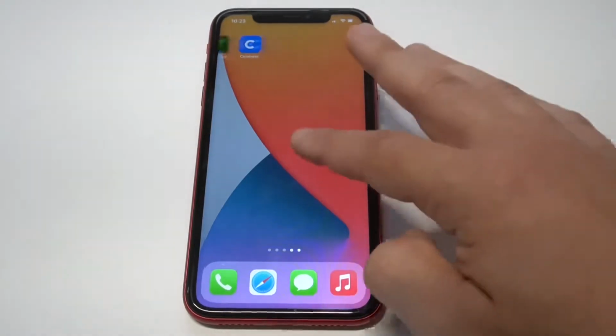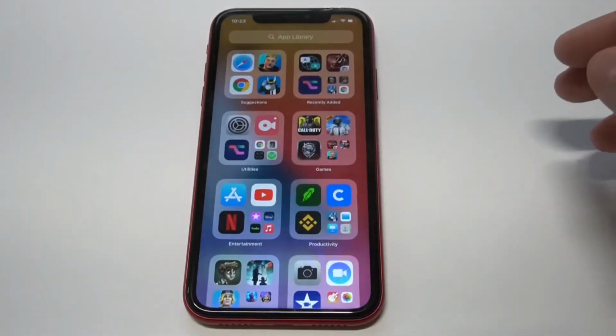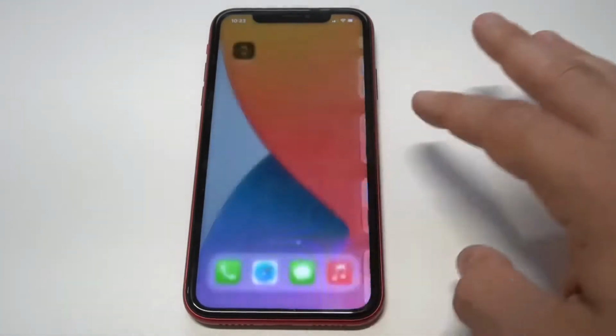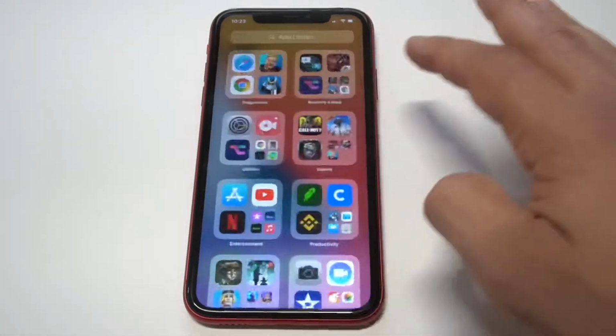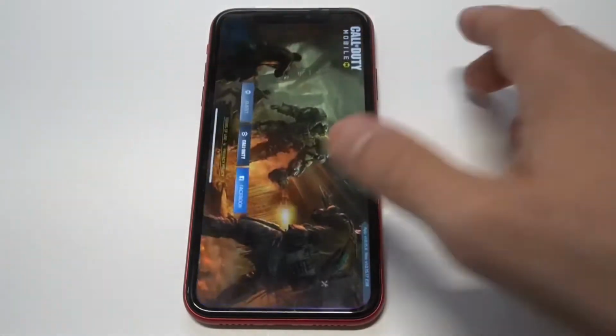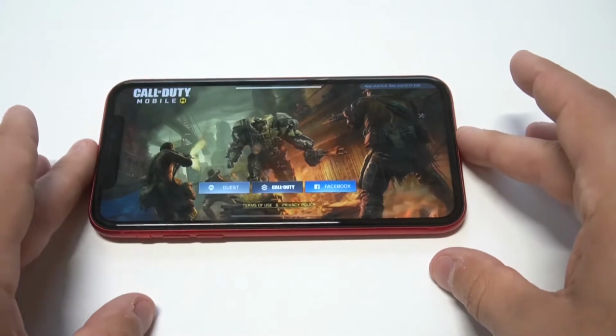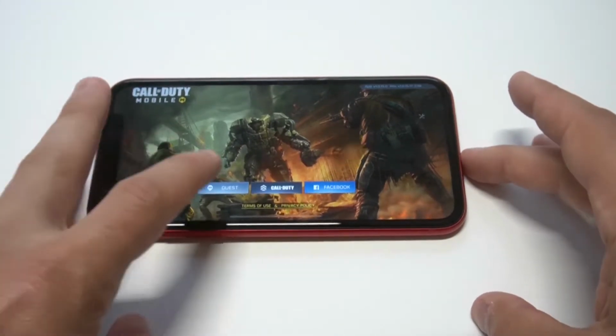The other thing too, I really do like app library on here. This is just a really cool way that they've allowed you to basically organize all your apps without having to do anything on your part. So do I think iOS 14 beta is worth installing? Absolutely. I think once you get used to it, you're never going to want to go back to iOS 13. So check it out as soon as possible.